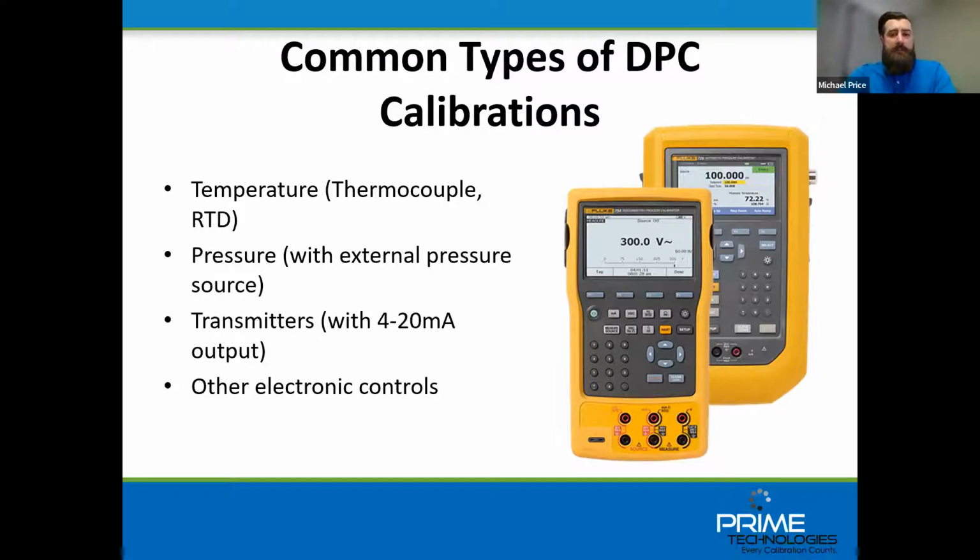The third common type we see is other types of electronic controls, or controls that require a user-entered value that can be entered directly onto the calibrator itself, like an indicator or pH meters, things like that. And again, that's done in the field, where the value of the calibrator is that you're doing all this on one tool, capturing the data, even if you aren't necessarily measuring or sourcing from that unit.